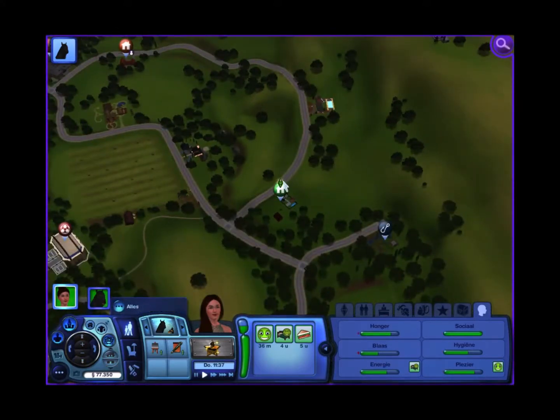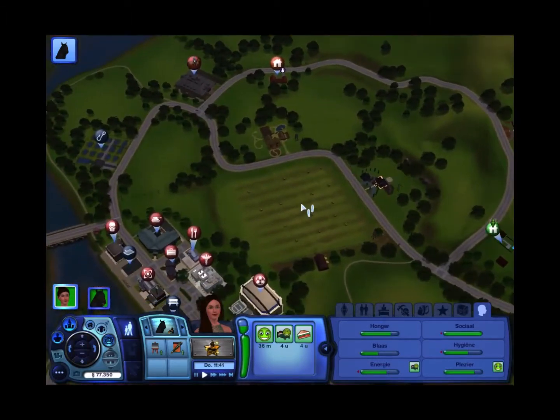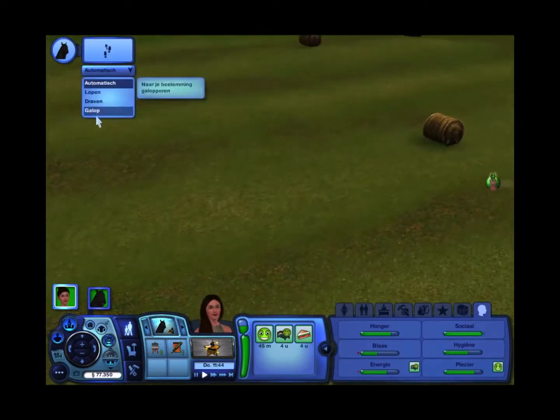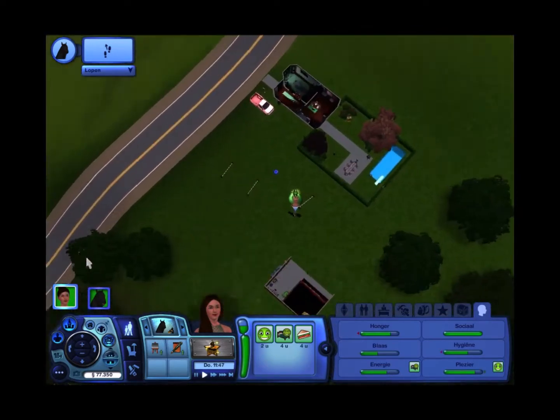Oh, there was a butterfly right there. We are gonna ride here. Right here. In a trot. Trying to make this realistic.